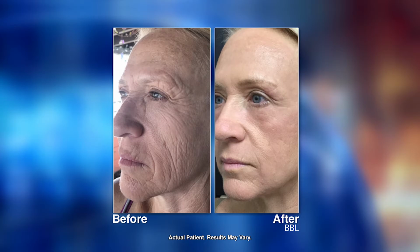And how many treatments is this? This is one treatment. And what we decided to do is a full face resurfacing. I wanted to, for lack of better words, take down the upper layers of skin. If you think of a line, it goes like this. We want to take down the edges of that line and get to the base.